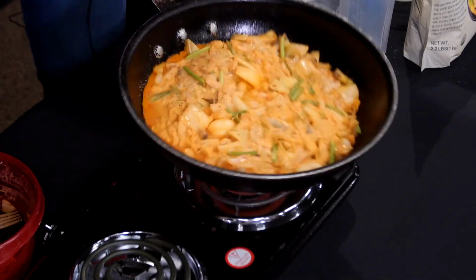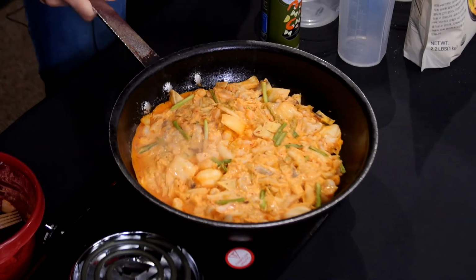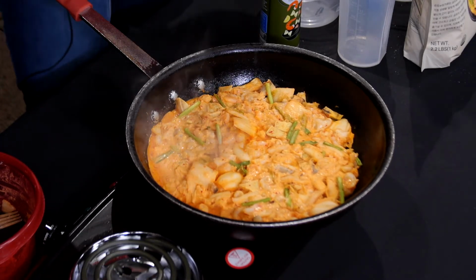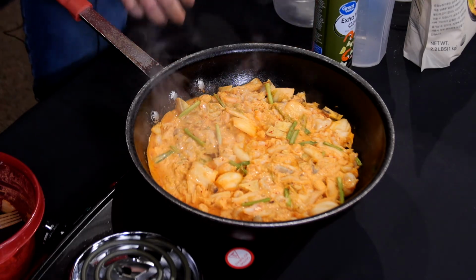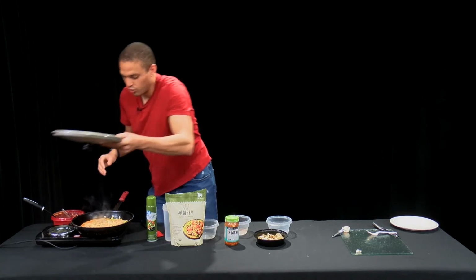We're getting there. It's not quite releasing from the bottom of the pan, which is what we're going for. And we have a lid that I'm gonna have Tim actually hand to me from off camera. And this is the easy, yeah, you can bring that over, Tim. This is the easy way to flip this thing.